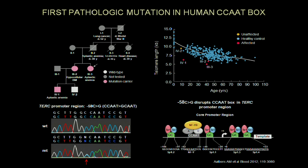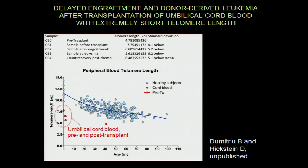So the regulation of the telomere repair complex is complex, including not only the promoter and other regulatory regions for the genes, but other genes that impact on telomerase activity. This is a very unusual, very striking, and important example of telomere disease in the clinic.